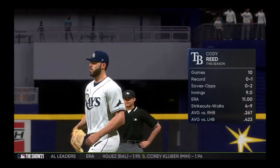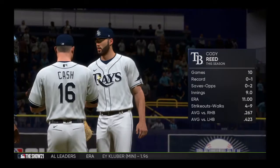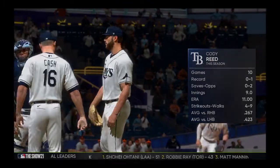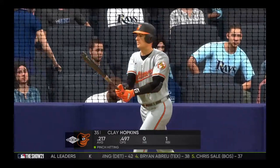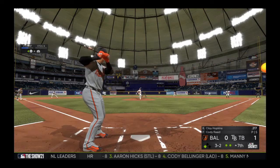Now they're going to turn to left-hander Cody Reed out of the bullpen. His ERA is 11 through 9 innings of work in 10 appearances so far. 9 walks in 9 innings, obviously an issue. And the Orioles are going to turn to Clay Hopkins now. Hasn't been hot out of the gates necessarily, but a guy that we know can hit left-handed pitching.